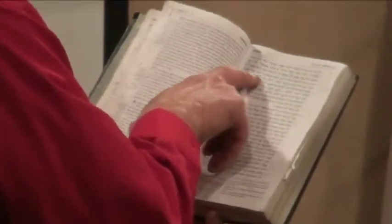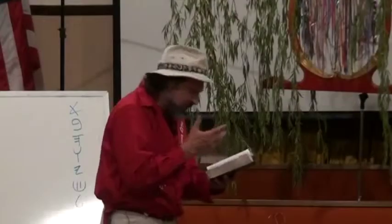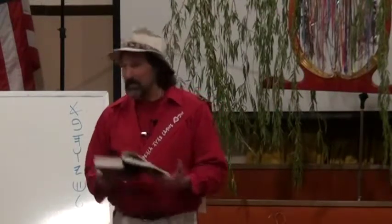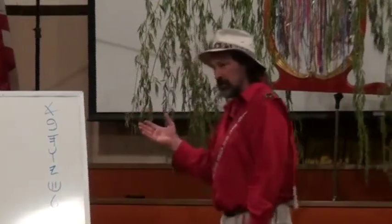And if the two dots are at the end of the line, then the next one will start down here, but you have to kind of figure out how their publication style was. So what I'm saying is that it takes a certain effort. These things take a certain effort. This is what I noticed.